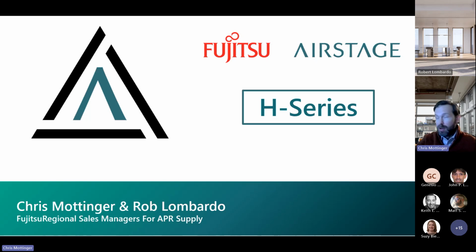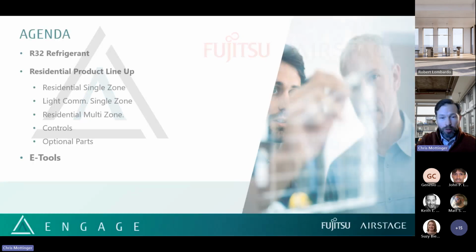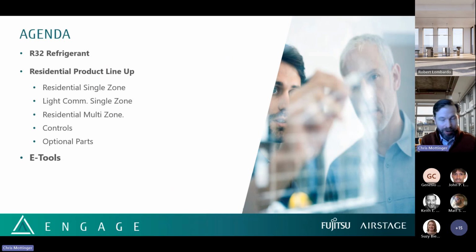You all know me, and you know how I get excited about products. It's an opportunity for us to really talk about our R32 products and our R32 refrigerant, and get you all up to speed on it. We have a lot of very cool things coming down the pipe, a lot of new products coming out from Fujitsu's side, so this is going to be your first look at it.